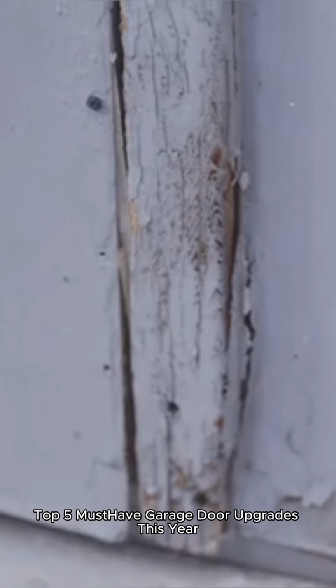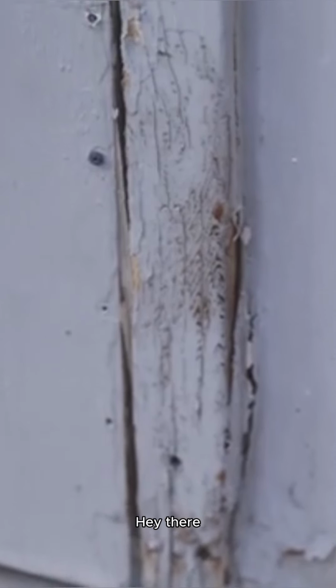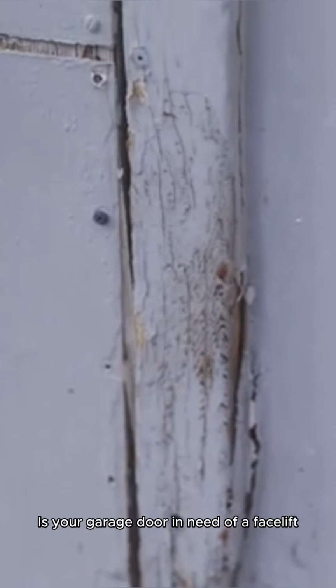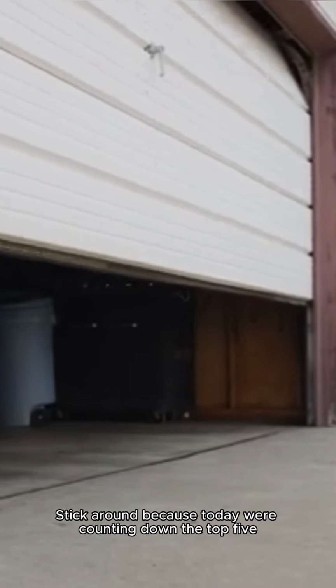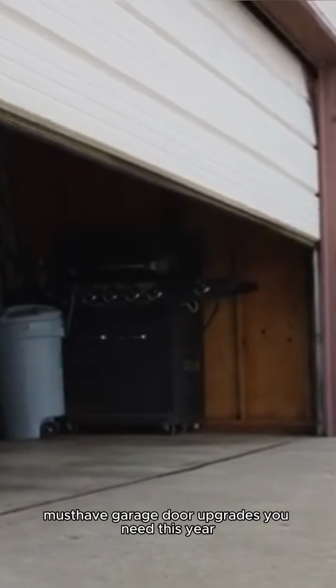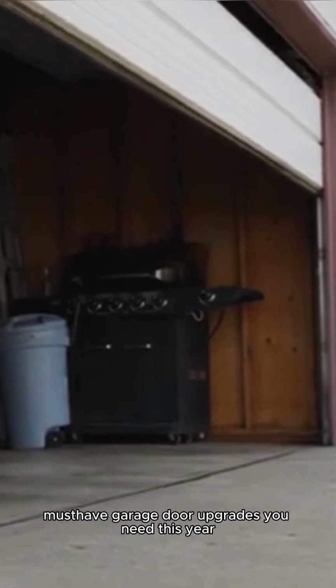Top 5 must-have garage door upgrades this year. Hey there, homeowners. Is your garage door in need of a facelift? Stick around, because today we're counting down the top 5 must-have garage door upgrades you need this year.